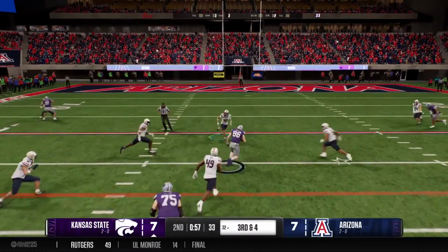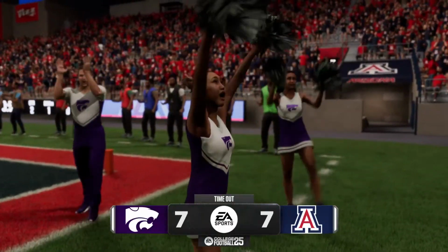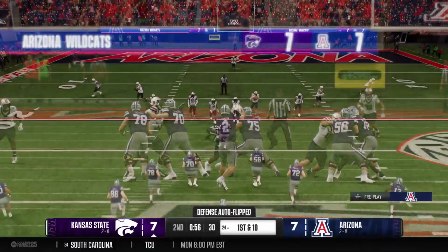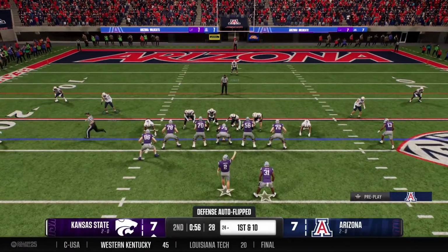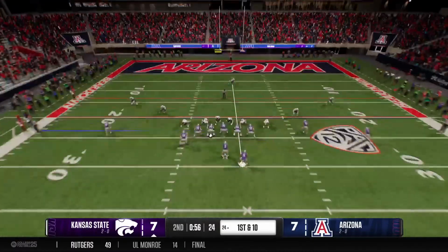Johnson wants to throw it. Gets open down the middle. And they reacted well to the completion, but it was too late to keep them from getting the first down. The offense will have to use its first timeout of the half. It's now 1st and 10 from the 24-yard line.